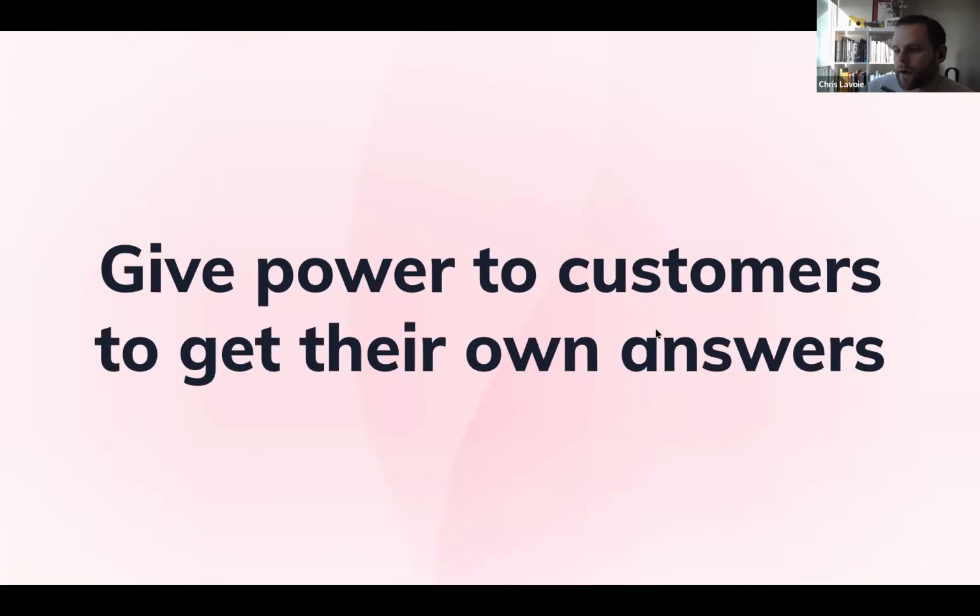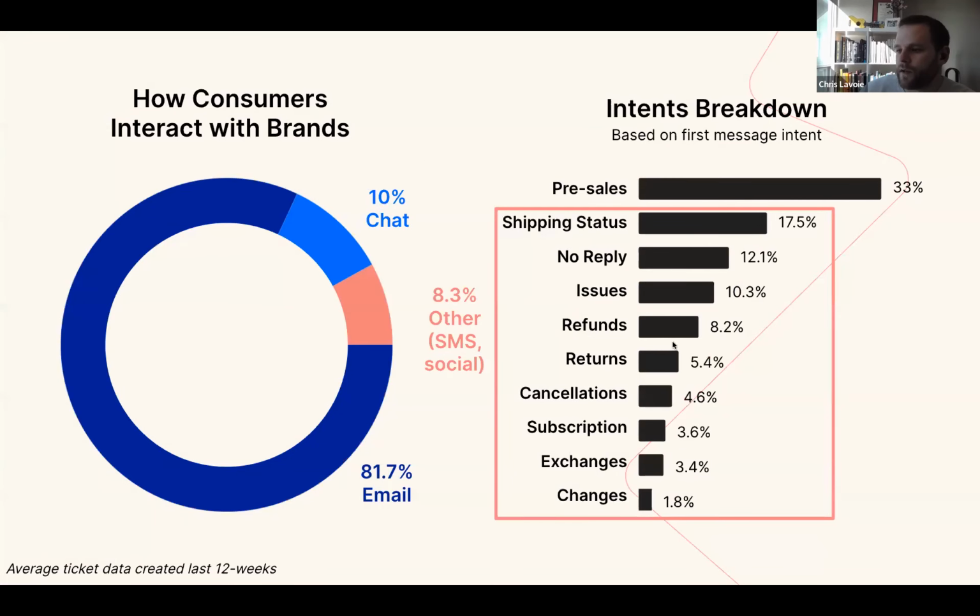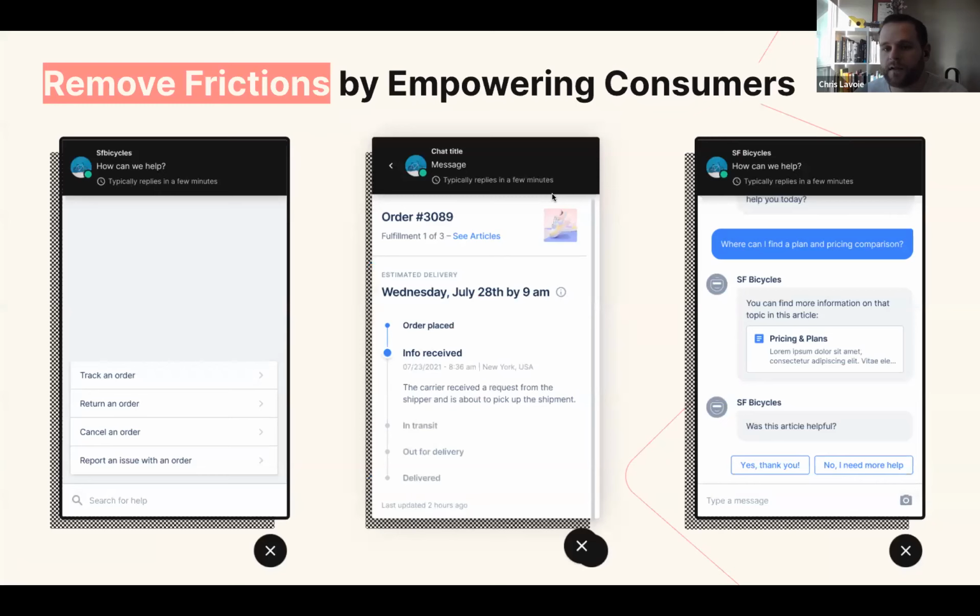And then the final thing is giving power to the customers. This is a big trend this year in CX. And so for instance, if I finish up one more time on this chart, yes, 1/3 of intents for the first message is pre-sales, but the rest of it is around post-purchase, for instance, shipping status, refunds, returns, cancellations, etc. It's extremely exhausting and time consuming and costly from a retention and customer satisfaction standpoint for brands to handle that volume alone manually. And so one thing that we've done is we've shipped this self-serve widget essentially that lives on top of your website subtly.